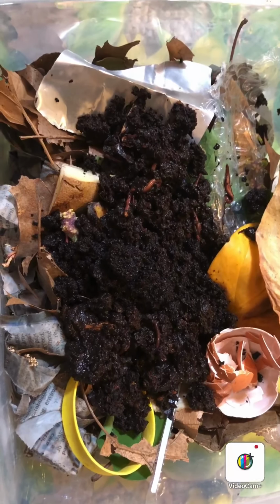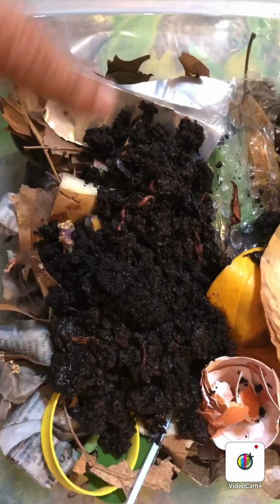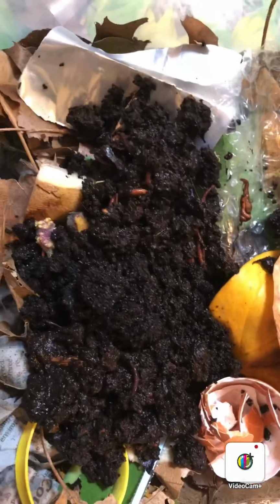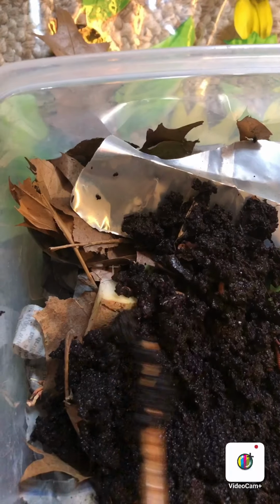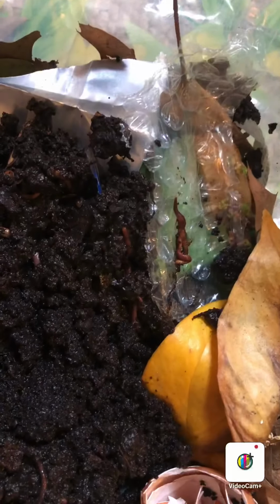Okay, so let's take a look at what they're doing. Okay, here they are in their new home. So you see the worms in there. So here's one here. There's one over here. So they are in their new habitat. They're probably gonna take a little while to adjust. My worms seem to be sleepy.